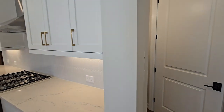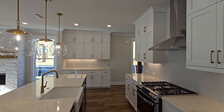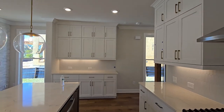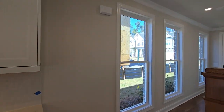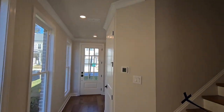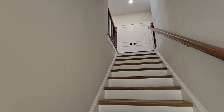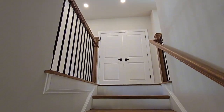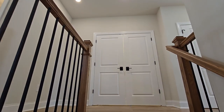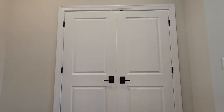Now, let's talk about the primary bedroom. It's your private retreat. Located upstairs, this room features those same gorgeous hardwood floors as the main living areas, giving it a warm and luxurious feel. The ensuite bathroom is spa-like, with a soaking tub for relaxing after a long day, and a walk-in shower complete with a beautiful fawn gloss subway tile and Venetian pebble flooring. It's the perfect combination of elegance and comfort.